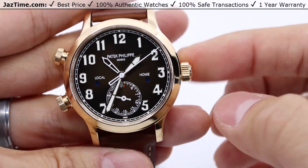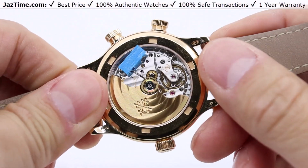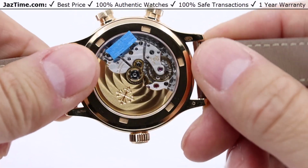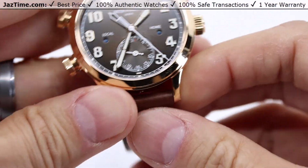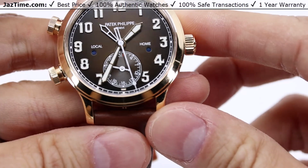Now the movement that runs this beautiful watch is a caliber 26330 SCFUS. It's made up of 290 parts. It's visible through this exhibition case back. Has the hour, minute, date, second GMT time zone, and a center seconds function. Now let's go over the rest of the functions.